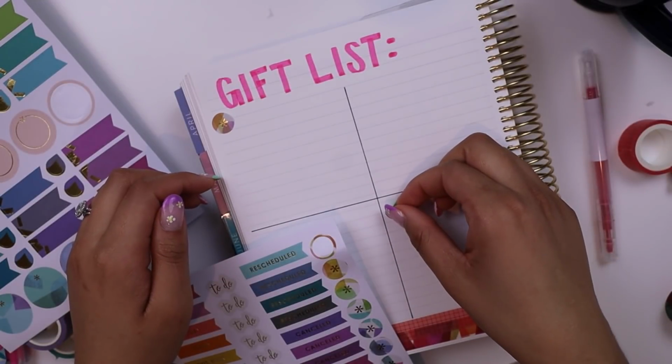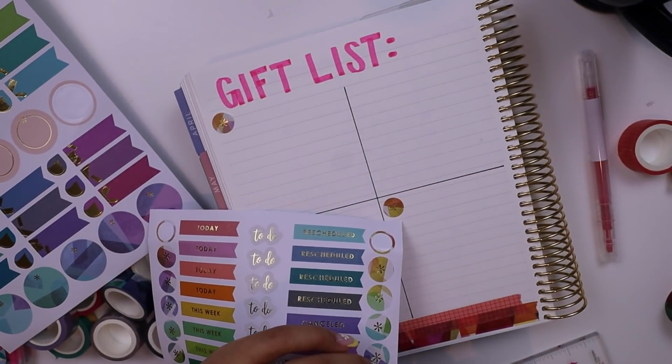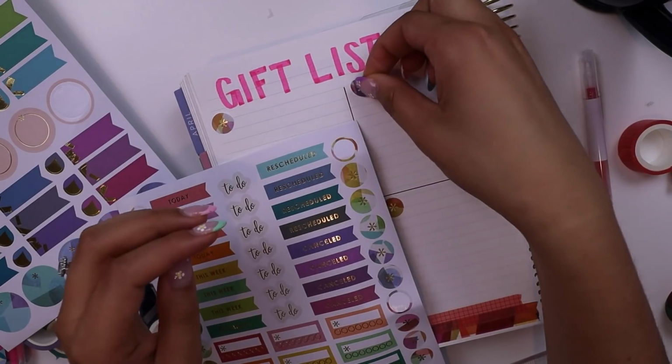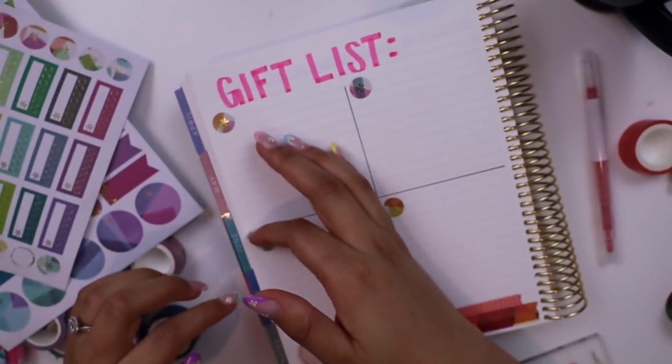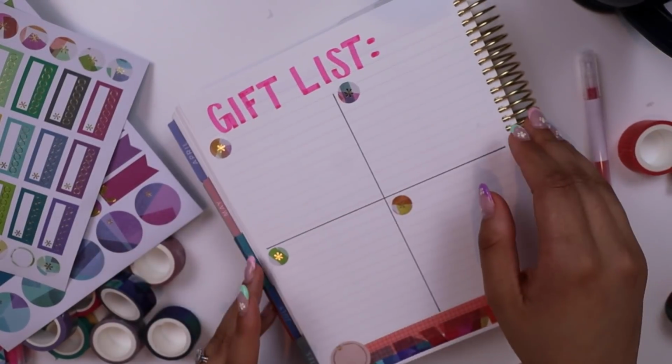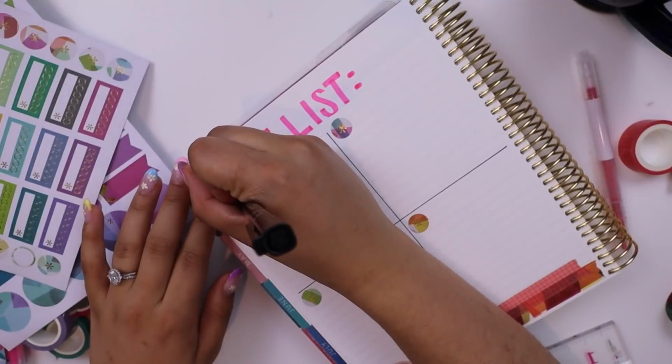I love making a gift tracker because I am someone whose love language, how I give love, is through gift giving. And I'm also someone who will see a lot of Instagram ads or things on TV and be like, that's perfect for John Michael, or that's perfect for my mom.